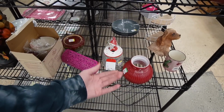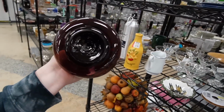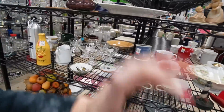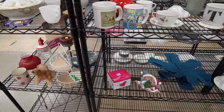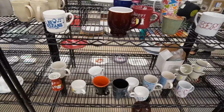I think I'm gonna leave that behind. I know there's value there, but it's not something I would really be excited about listing. So I've been trying to cleanse my shop of things I'm not excited about. So even though it's cool and there's money to be made there, I know there's other things I can find to resell that I would be more excited about. So we will leave it.